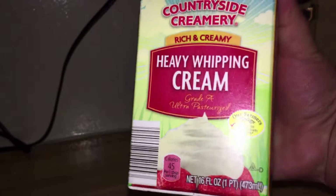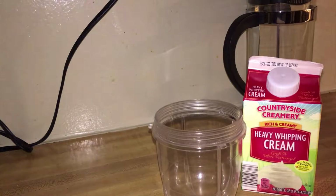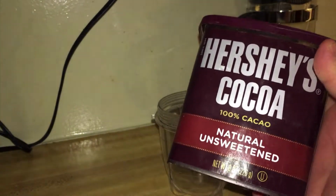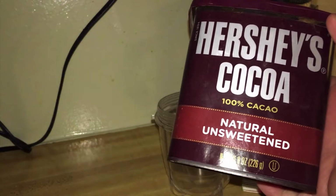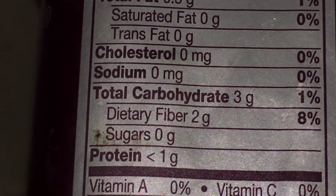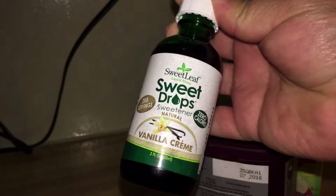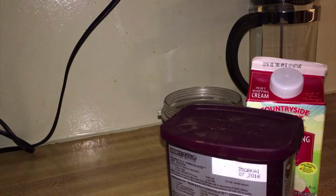And this is the Countryside Creamery Rich and Creamy Heavy Whipping Cream. And I am going to use Hershey's Real 100% Unsweetened Cocoa. And now this has 3 carbs, but I believe it has 2 dietary fiber. Yes, the total carbs, 3 grams, dietary fiber, 2 grams. So that's 1 net carb for 2 tablespoons. And then I'm going to use roughly about 5 to 10 drops of vanilla creme, sweet leaf stevia. And yeah, so that's what I'm about this evening.